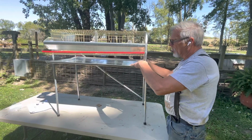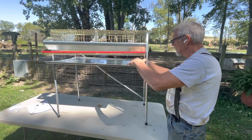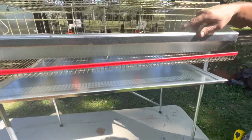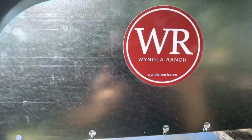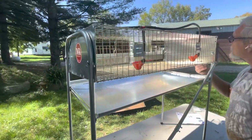It's going to catch most of the crumbles for sure, because they'll be here. And I think they make an accessory that keeps them from pushing stuff around, but I'm not sure about that for this cage. They sell these cages at WynolaRanch.com. And that's what you need to know. We are supporting these guys. We're wishing them the best.